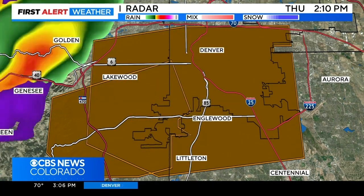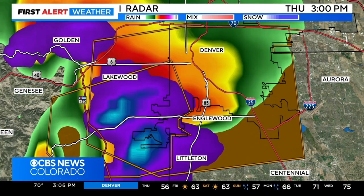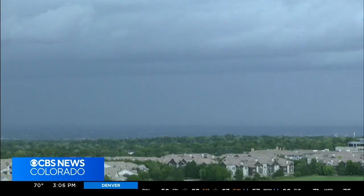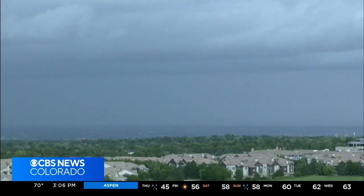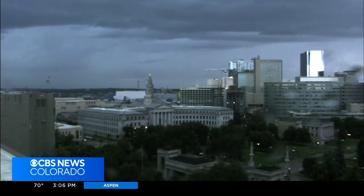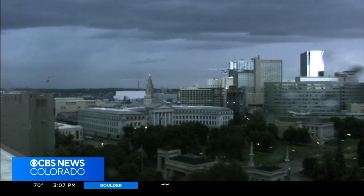I haven't talked to my director for a second. Do we have any city cams or anything we can show to have any visualization of what is happening out there? You can see it's just kind of cloudy outside on this camera here. That got really ominous very quickly for us. We will continue to keep you updated on the radar as well. But just there you can see the lightning popping. This is one of our city cams in the downtown Denver area. We're starting to see a lot more lightning move through. The rain is really picking up for us right now.